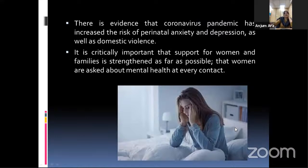There is evidence that the coronavirus pandemic has increased perinatal anxiety and depression, as well as domestic violence in these females. It is critically important that these females should be offered support, and they should be inquired about their mental health at every contact. We all must have faced this depression and anxiety when we were locked down in our houses because of the strict guidelines that the government has enforced upon us.